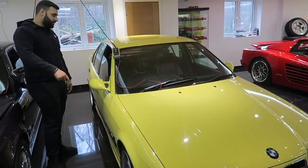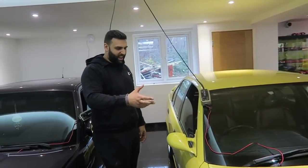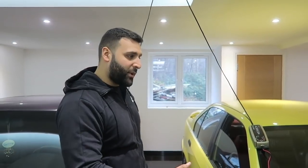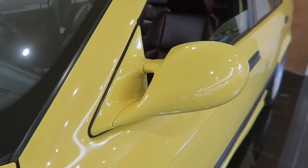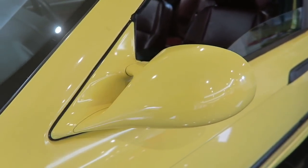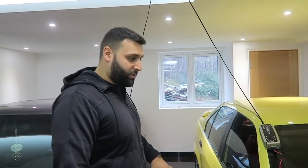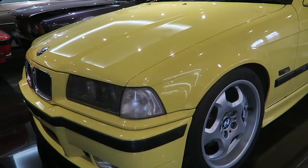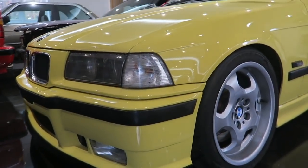E36 M3 Evo. Very nice. I think this is literally on the cusp, this is a 96, so this is when it went to an Evo. This car, I bought it as a track car, so it was hanging really. The paintwork wasn't great, no rust on it or anything. What was good about it, being a track car, is that it was well sorted mechanically. If you look at it, it's got proper tyres on it.